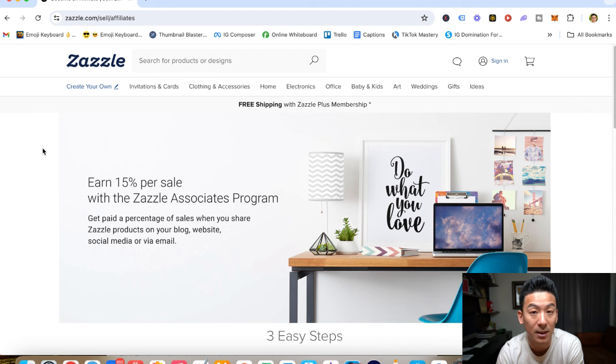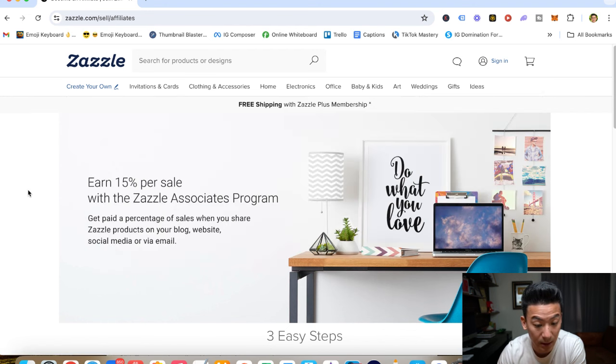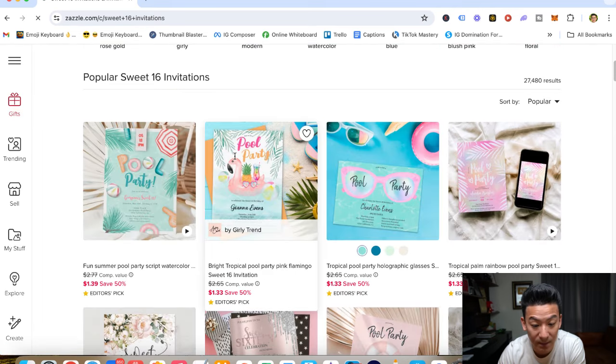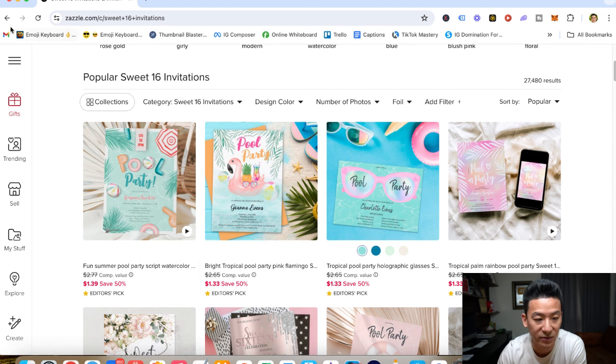Now, if you're not a designer, you could come to Zazzle and join their associates program and sell any one of these items. So if you wanted to sell, for example, a Sweet 16 birthday card, all you would do is join the Zazzle associates program, and then you would grab a link for the Sweet 16 birthday cards. Once you grab it, you can promote this pretty much anywhere on social media. You can email it to your email list if you've got a big following on TikTok or Instagram or YouTube, or you've got an authority website and you drop this link, for example. When somebody buys from that link, they will send you a commission. Okay, it's very cool, right?